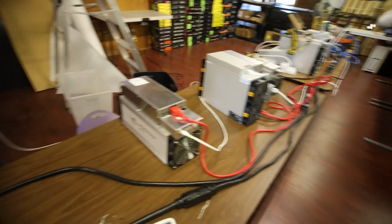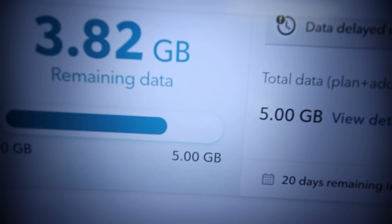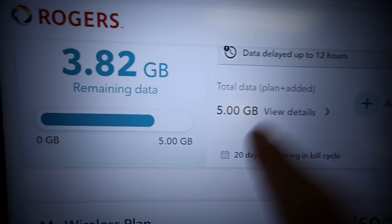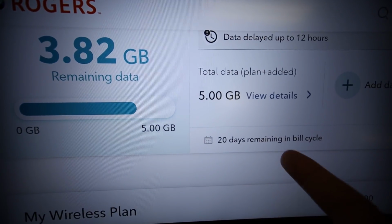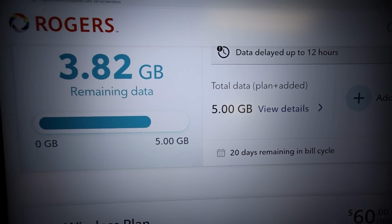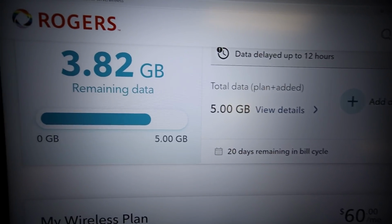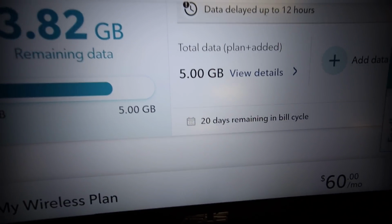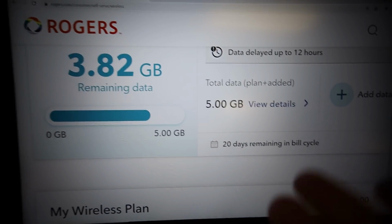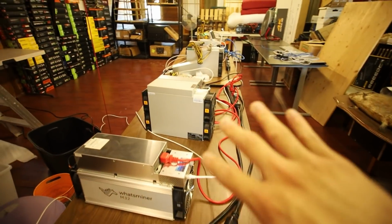I will do another update video later on when the next cycle comes for next month. When this 20 days is over, I'm going to keep track exactly at the 30-day remaining mark, and then we'll see exactly for a whole month. So I'll see you guys in about a month and 20 days to get an exact reading of how many megabytes or gigabytes all of these ASIC miners that I have here use.